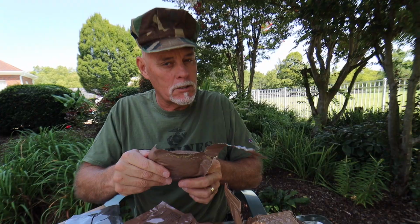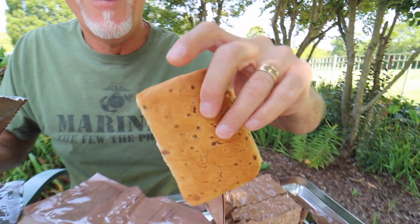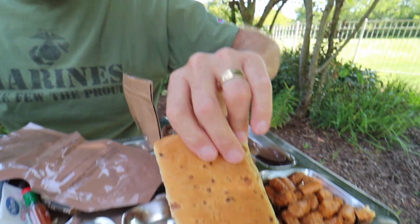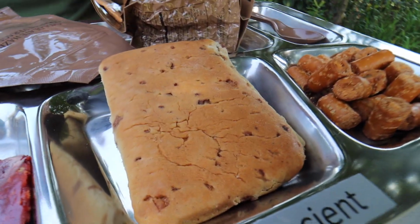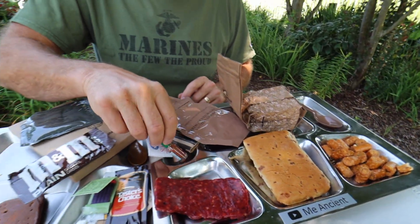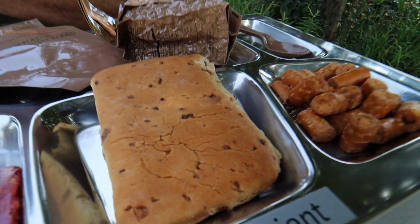It smells like cinnamon. Oh, it looks delicious. Check that out. My mouth is watering. They need to include a little bottle of syrup. That would be so cool. Instead of Tabasco, we needed syrup on this one, for sure. That definitely looks like French toast.